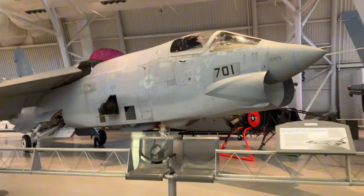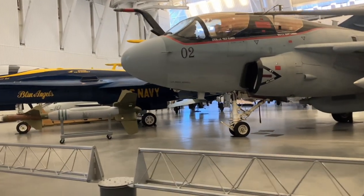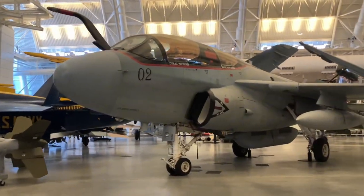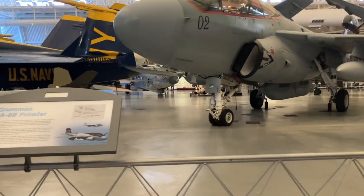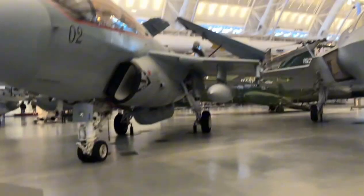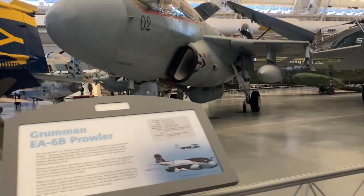This is an RF-8G Crusader. And then we also have an EA-6 Prowler. If I called the other one an EA-6, that's just an A-6 Intruder. But then we have the EA-6B Prowler. So you have both different variants, the A-6 Intruder and the EA-6 Prowler. The EA-6 Prowler has this little bulb on the end that has a bunch of radios and stuff.